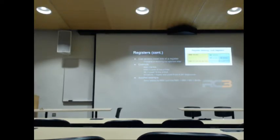So RAX is the 64-bit register. If you call EAX, it's going to get you the lower 32 bits of that, so it's going to chop it in half. If you just take off the E and you call AX, it's going to chop that in half again. It's hard to explain, so there's a diagram up there that kind of explains it. It's a bit of a weird concept, but it's used sometimes when you're managing bytes instead of whole integers or double words or anything like that. So I got some examples up there.